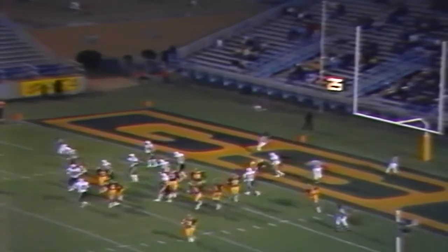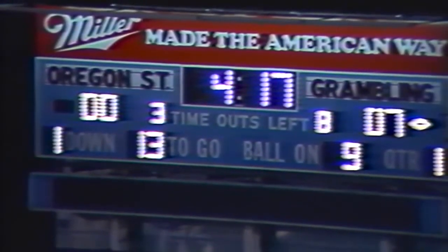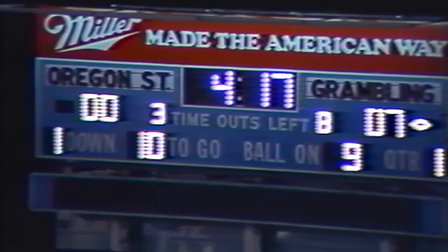The kick is up and good. Right tackle is Barry Lee. Kick is good by Ardashir Nobahar. Timeout on the field from Shreveport. 4:17 left, opening quarter score. Grambling 7, Oregon State nothing.